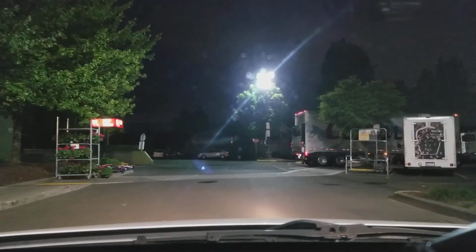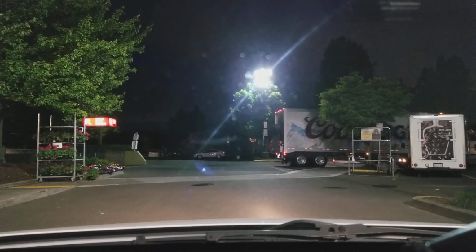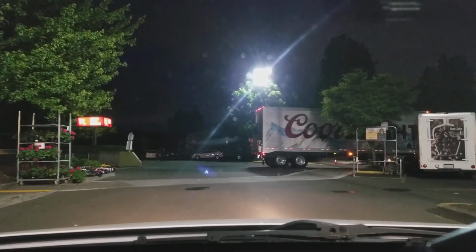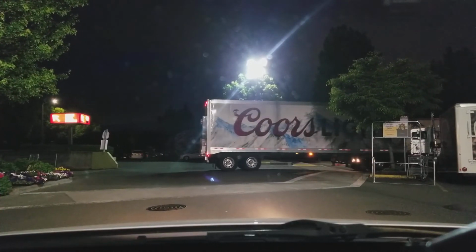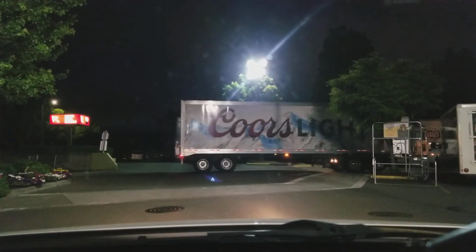There's a truck backing in. This probably wasn't the best time to come through here. Oh well, that's what happens.